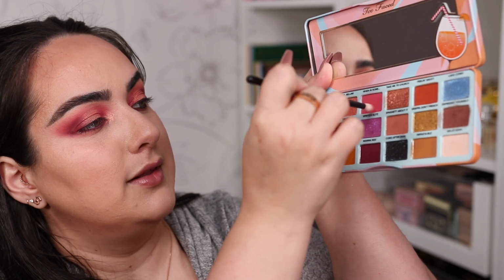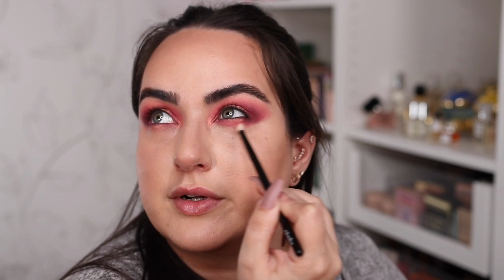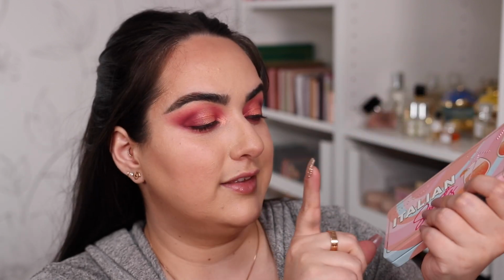I'm going to grab a little bit of When in Rome and a little bit of Holy Cannoli and smoke out my whole lower lash line. I'm adding a pink eyeliner from Odin's Eye to my waterline. This makeup look makes me feel like I am ready for summer, so let me put on some mascara and some lashes, and I'm going to be right back to tell you my final thoughts on the Italian Spritz palette from Too Faced.